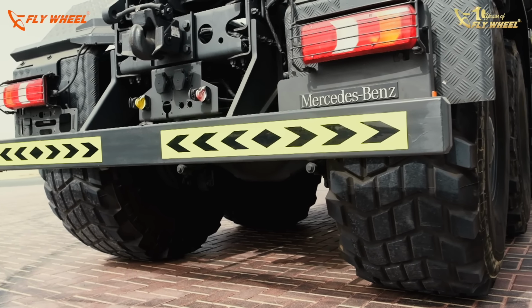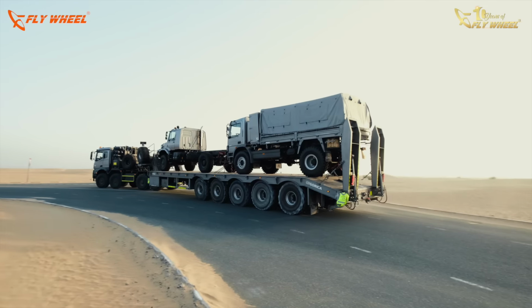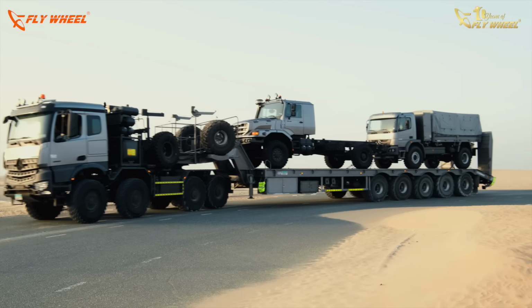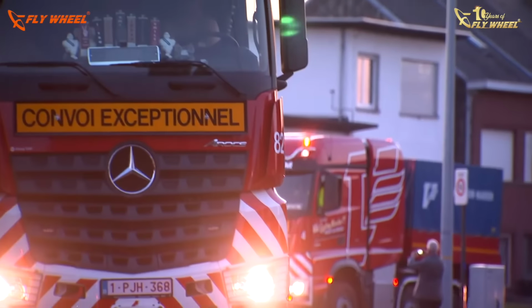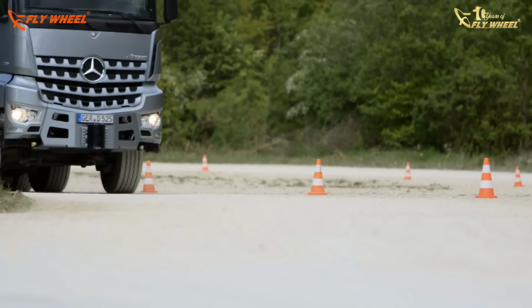According to European conditions, these trucks are allowed to carry loads of up to 250 ton, which is the common transport rule in these countries. In the heavy haulage industry, mostly this limit is exceeded. In that case, mostly two prime movers are used as a push and pull system. The number of prime movers also increases according to the weight of the load.